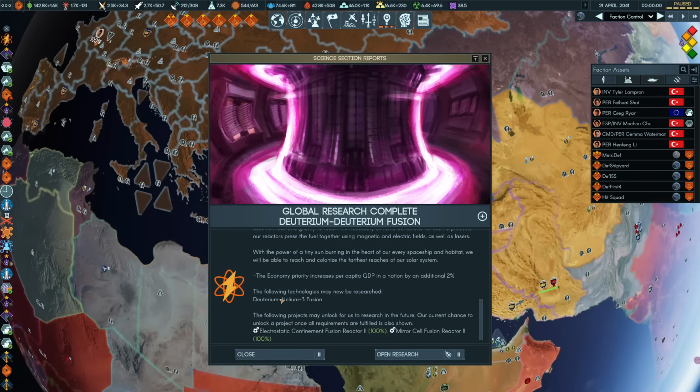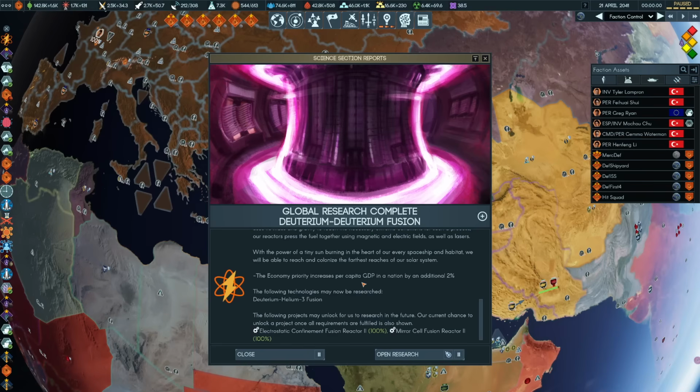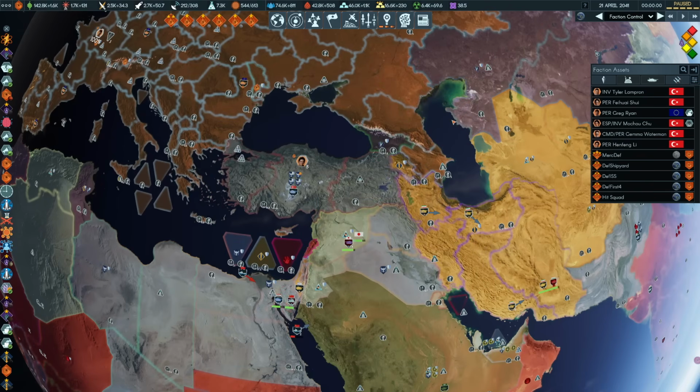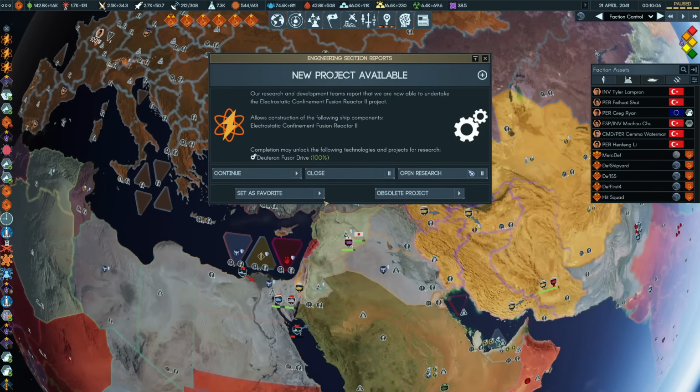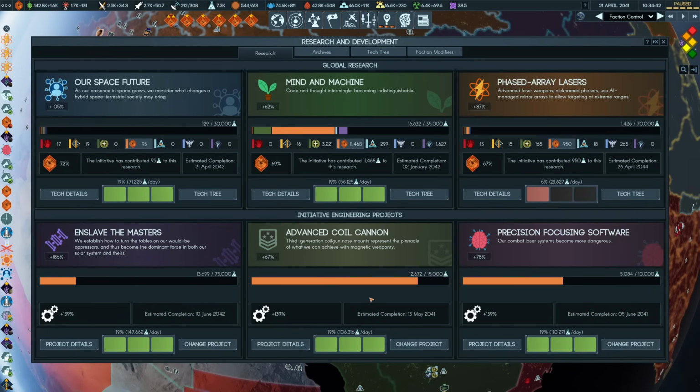Now, we will almost certainly want to move towards deuterium helium-3 fusion at some point in the future. But for now, it auto-selected our space future as a path towards battle stations and the ring stations, the tier 3 stations. What we want is the electrostatic confinement fusion reactor project to unlock, because that is the thing that leads to the drive we have been targeting for a while. There we go. Okay, we got to set this as a favorite. Oh, I guess these are two different paths to get there. I probably want to switch to this instantly.